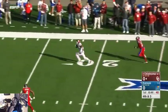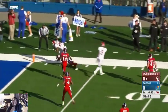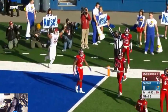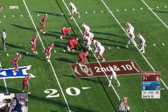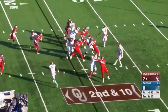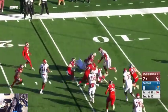Nice. Oh, man. What a play. What a play. Did he get the touchdown? Wow. Impressive. I mean, that's scramble drill, right? So you want to see if your running back can... you know Cam's going to get on the loose a couple times.